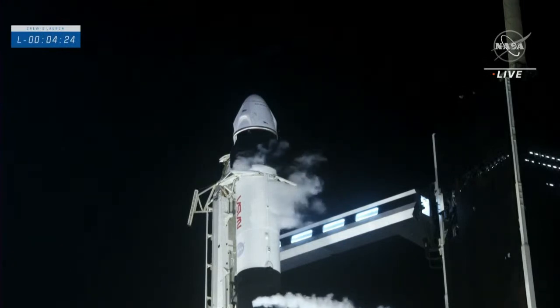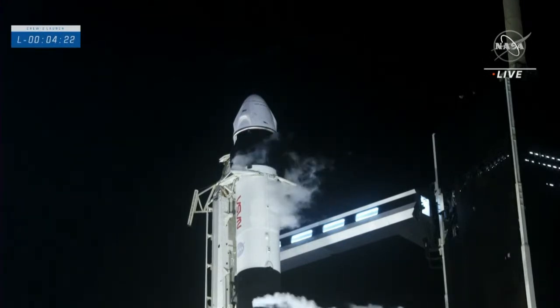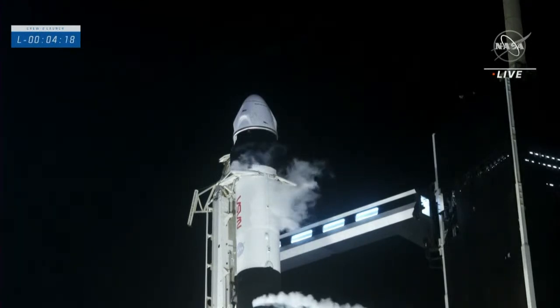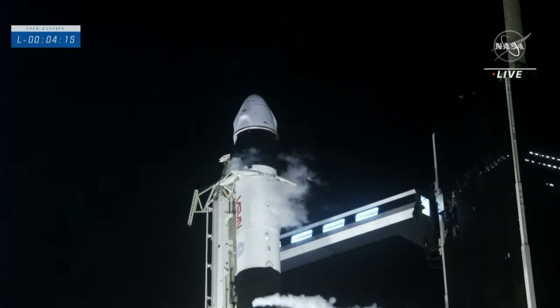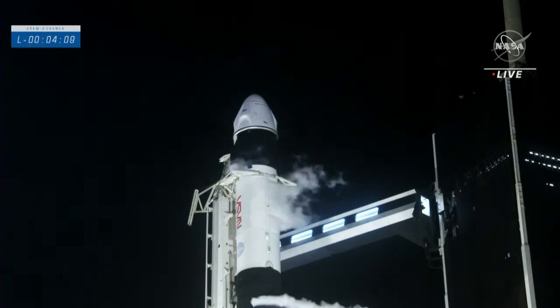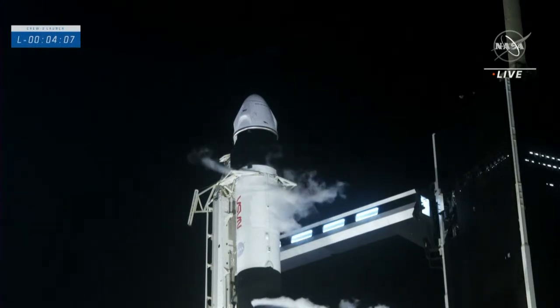Strongback is retracting. We heard the call out. Strongback is beginning to retract. We're into the automated sequence. We should see the clamp arms that are just visible there around the top of the second stage begin to open up. Once they are open, then the strongback will begin to move away from the Falcon 9.